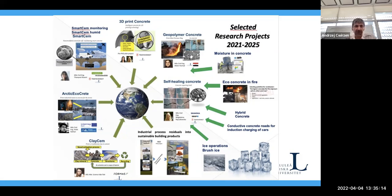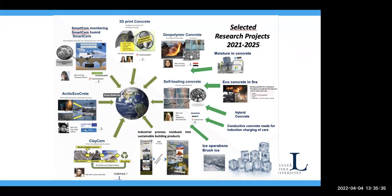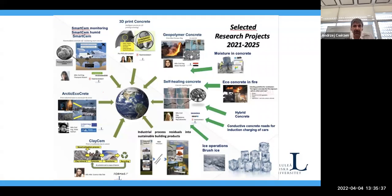We have also self-heating. We look quite a lot at this ecological concrete, so concrete based on non-Portland cement binders or a mix of Portland cements and SCMs and other materials, and look at how they behave, for example, in fire. There has been a big question whether, for example, blast furnace slag concretes perform well in fire or not. And some results indicate that they can be troublemakers, especially when it comes to tunnels and this sort of thing.